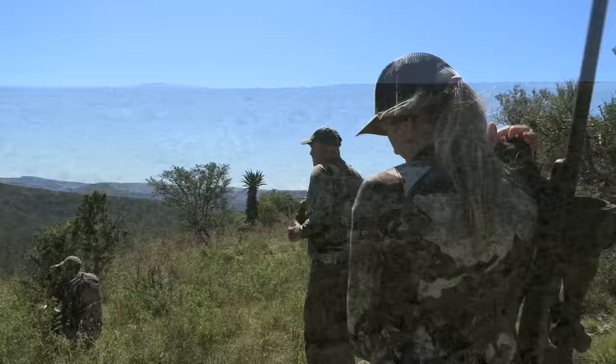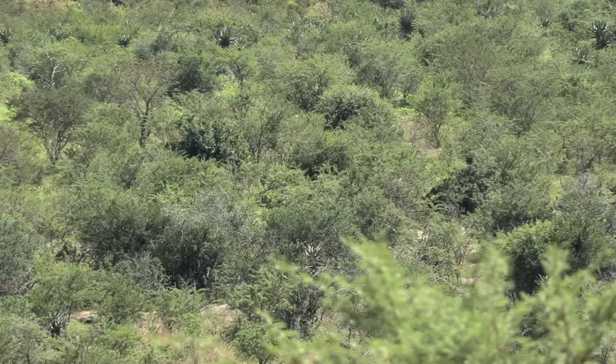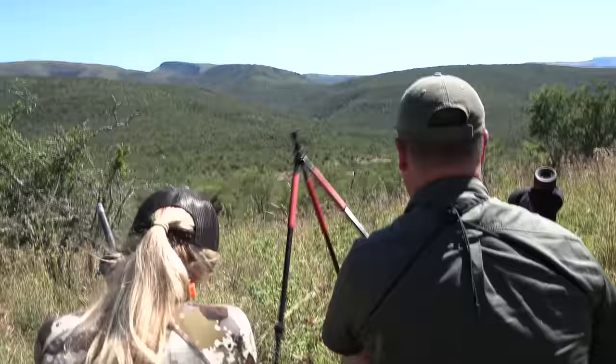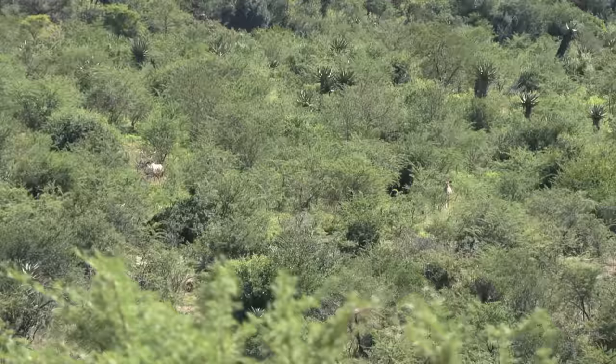See him walking there? That's another bull. And that's another bull coming there. One's a cow, one's a bull on the left, but the bull we want to shoot is the one that's closest to us.